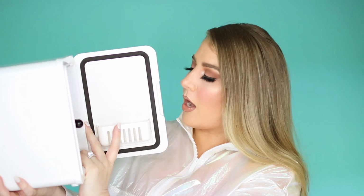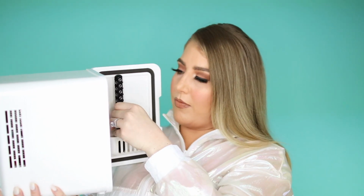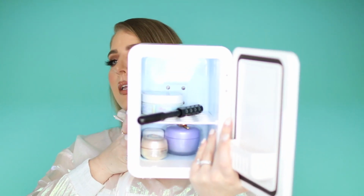When you open it up on the door, it has this little pocket here. For this, you'll put your sheet masks in here. Normally they're about the same height and they're very thin, so you can stack all the sheet masks here. I also tried using my little Nurse Jamie uplift roller right here, but it doesn't like staying up. So I would just recommend putting all your sheet masks. Then, let's see.